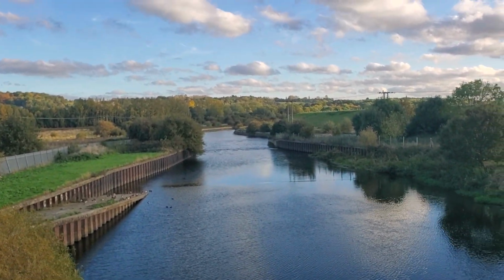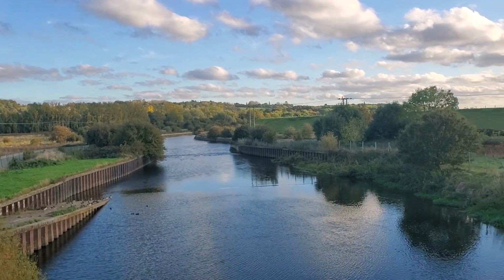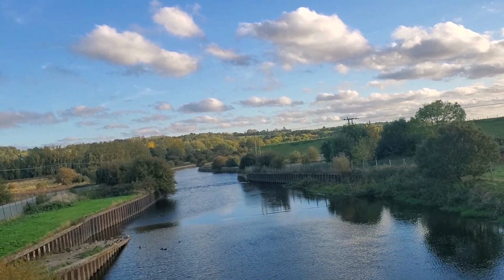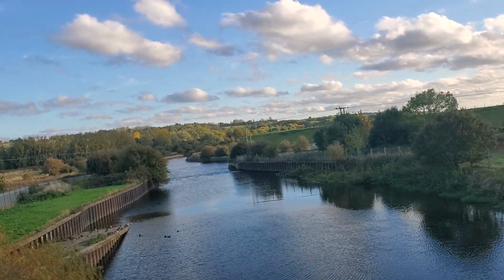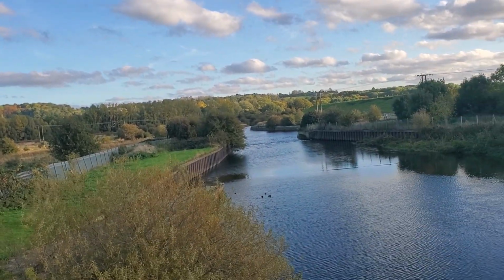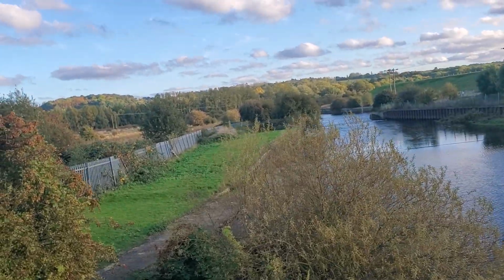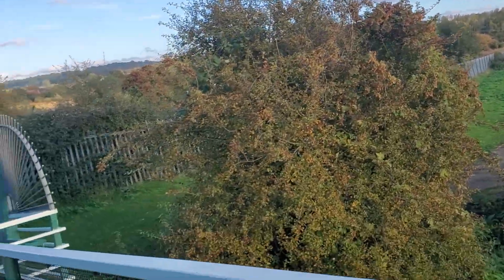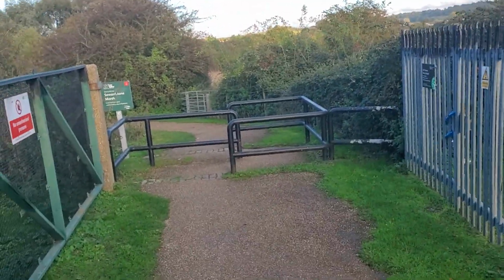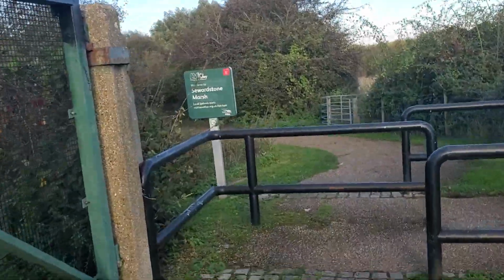Oh no. Yeah, if you go round that corner up there, it's built like a sort of sleeper thing, which allows the water to go through there faster. So we used to take the dinghies and stuff down there, like canoes and dinghies. But yeah, it was a great laugh. Anyway, as you can see, this is Sewardstone Marsh.